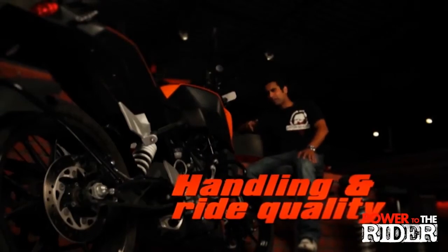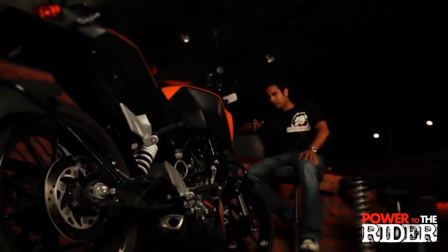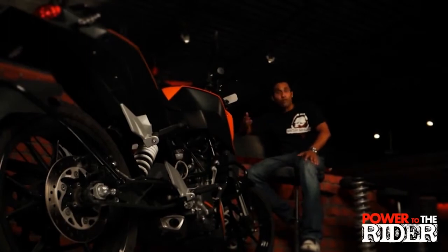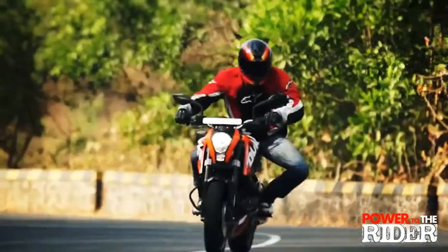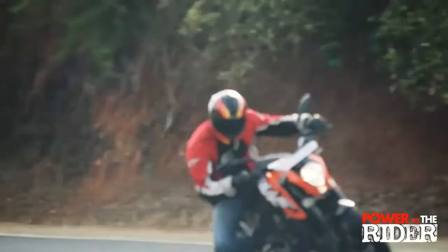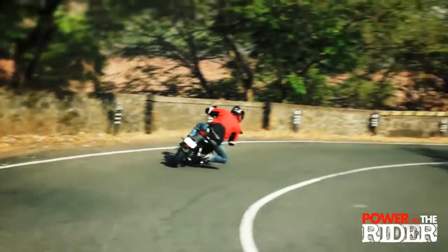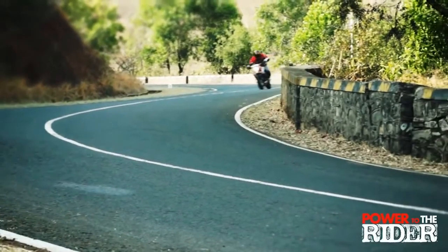Riding this bike makes you feel like a master surfer. The handling is so precise and so razor sharp, the bike just turns even before you think about it. Firstly, the bike is really light, it has a really short wheelbase, and the way it has been designed, all the weight has been clubbed together closer to the center of gravity of the machine, which really boosts the flickability of the bike. And that's the main reason why riding this bike in the city is such a blast.